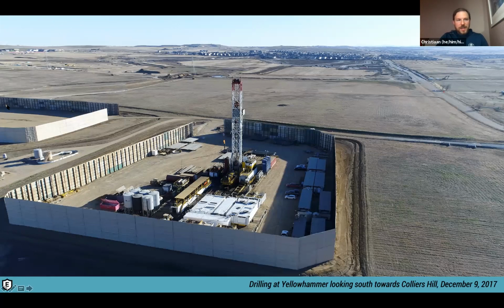Just to the left-hand side of this picture, to the east, is the Papa Joe site. And what you can't really see at all is the May Jay site around here. But this shows that at that point in 2017 for Collier's Hill, the northern phases of that development hadn't yet been built. So the impact to residents wasn't nearly as bad as what we're experiencing now.